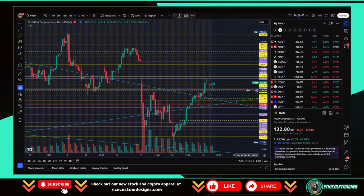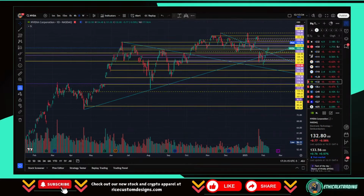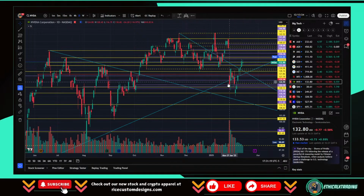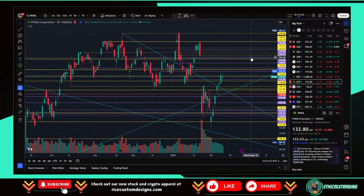But what am I looking for on NVIDIA here? Let me make this smaller. So NVIDIA, I want to see, is this a retracement bounce that ends up rejecting and dropping lower? Or are we going to hold this and have continuation upward? But what is concerning here on the chart?